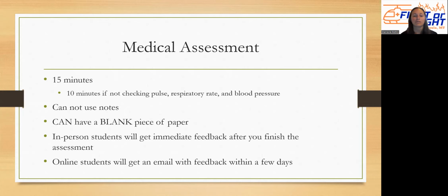That way, when you go to give your run report at the end of the assessment, you can go back and look at the things that you learned during your assessment. If you're in the in-person class, you'll get feedback as soon as you finish your medical assessment. If you're in the online class, you're going to email me a recorded video of you doing a medical assessment, and then I'll get back to you within a couple of days.